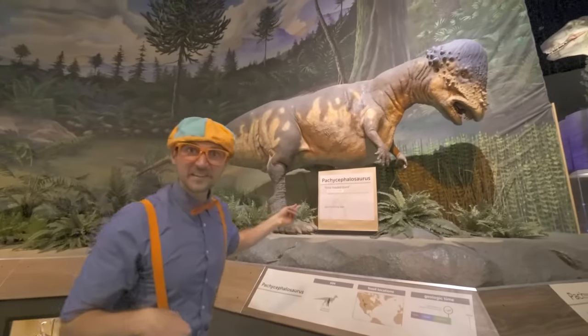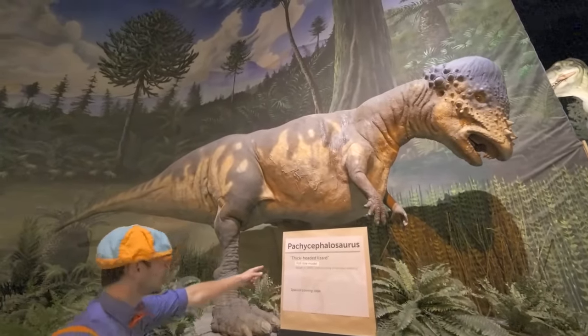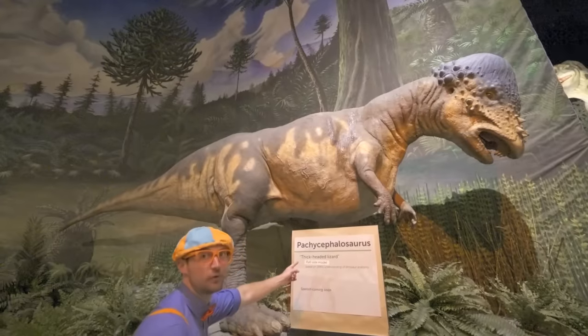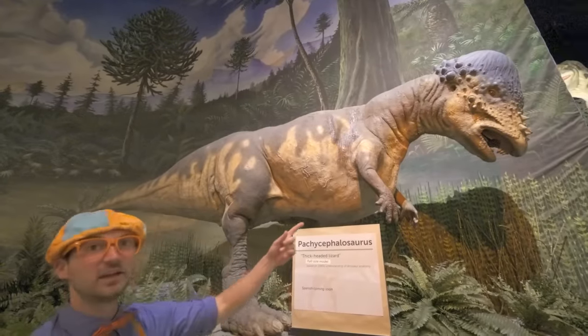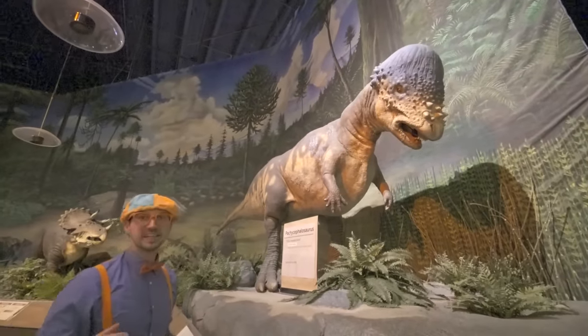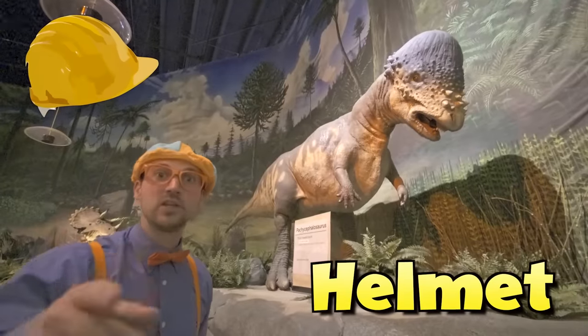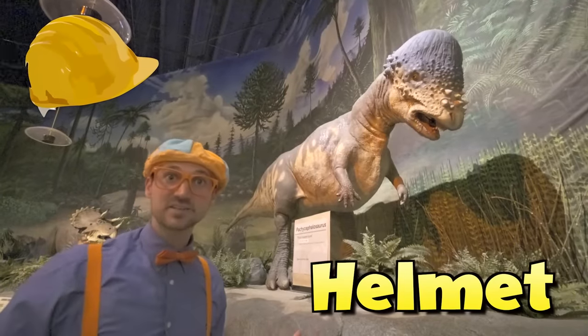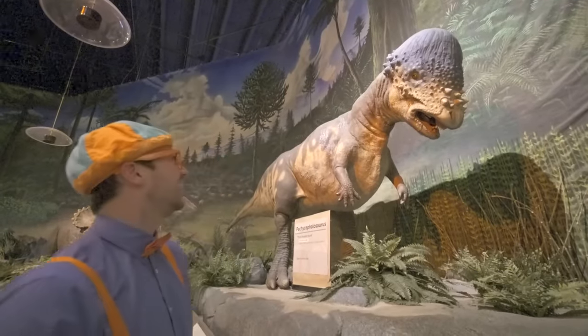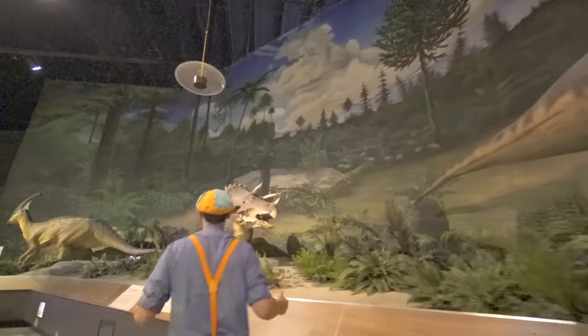Whoa, another dinosaur. This dinosaur, that's its name right there. It's really big. Hey, look at its head. See? It kind of looks like it's wearing a helmet, just like when you and I ride bicycles, we wear helmets.